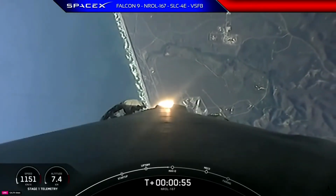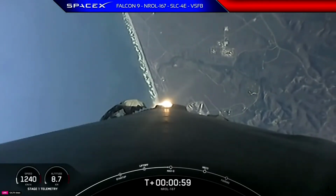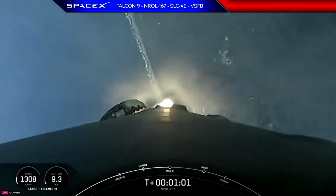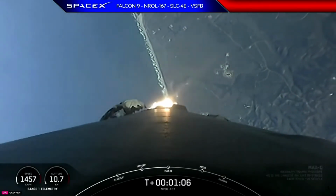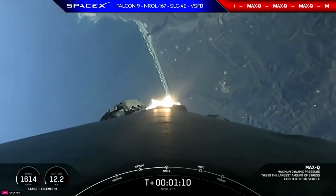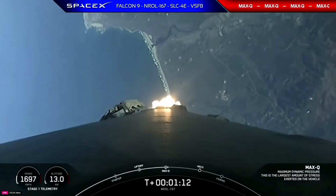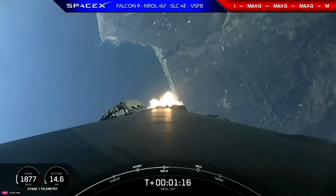The vehicle is supersonic. This is the point where the vehicle experiences the greatest amount of aerodynamic pressure. Max Q. And great call out there. Now the vehicle has passed through that highest amount of structural load on the vehicle.